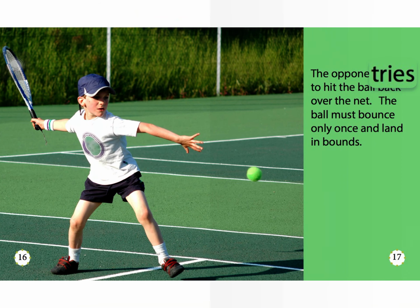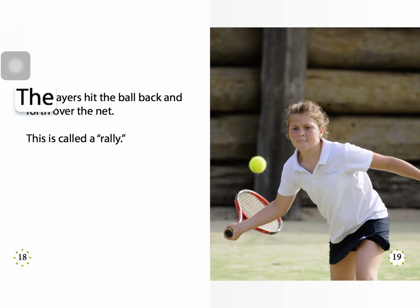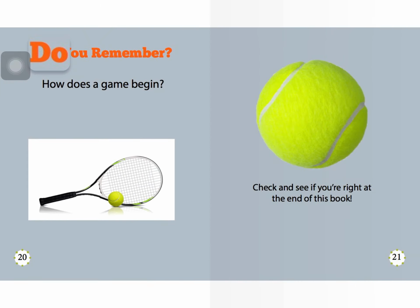The opponent tries to hit the ball back over the net. The ball must bounce only once and land in bounds. The players hit the ball back and forth over the net. This is called a rally. Do you remember? How does a game begin? Check and see if you're right at the end of this book.